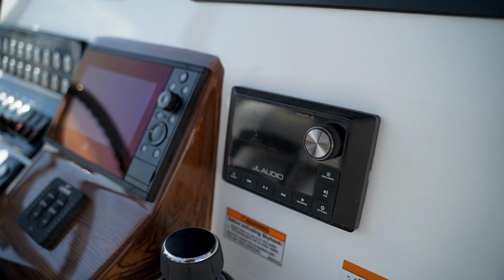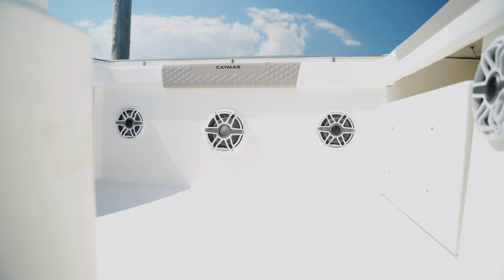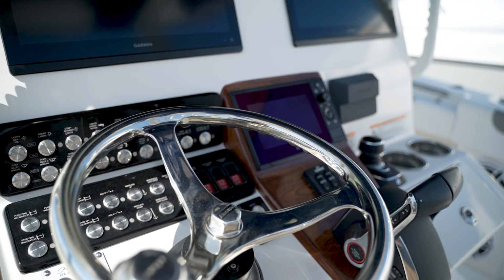JL Audio throughout the entire boat. You have 16 speakers on the boat, so you have plenty of sound as you're running offshore. Integrated electric reels by Hooker, integrated switch panels with macerator pumps, and an integrated RGB lighting system.